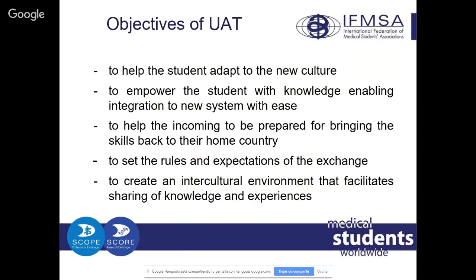Okay, so why do we actually care to have upon arrival training? Its basic objective is to help the student adapt to the new culture. It's also important to empower the student with knowledge which enables integration into the new healthcare system with ease. It's also important to help the incoming to be prepared for bringing both the skills and knowledge back to their home country. It's crucial to set the rules in the beginning of the exchange so the incomings know what to expect, and also to explain the expectations of each other. Setting clear expectations might be really useful for the future evaluation process as well.